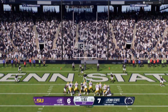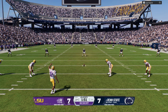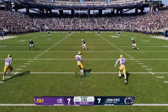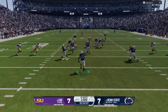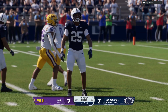What do you do in an interception? First guy blocks the intended receiver. Everybody else starts to form a wall where the ball is going. Nice blocking, nice interception, nice return for the touchdown. Coming out with it, it's Martin. He's brought down at the 16. Would have been much better off to take the touchback.